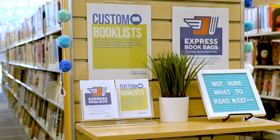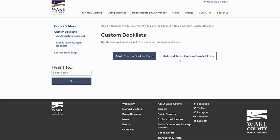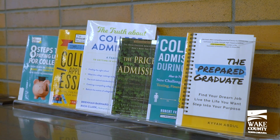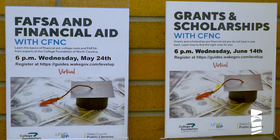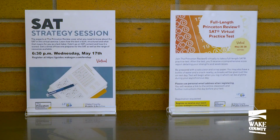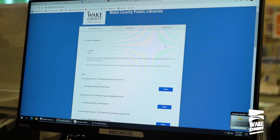Third, custom book lists. If you're looking for reading inspiration beyond your school library, fill out a form on the Wake County Library page to have your local librarians curate a list of recommended books tailored to your interests. Fourth, Level Up to College and Beyond is a series of free, virtual programs and appointments where experts help teens prep for college, trade school, certificate programs, and more. Level Up is designed to help teens make a move towards their next big step.